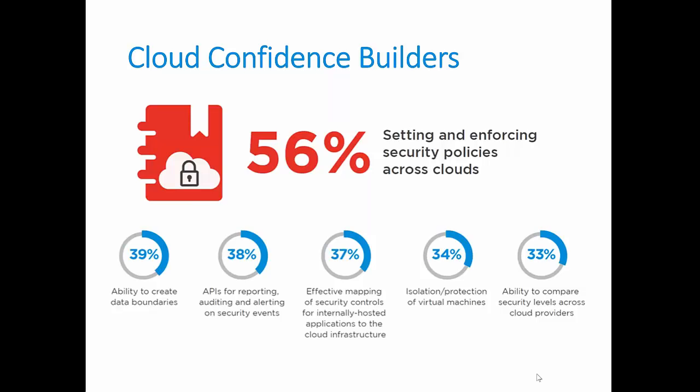So I would just say, make sure that you educate your people, your staff. The IT staff out there right now are great candidates to be the next generation of cloud security professionals, and just keep that in mind.